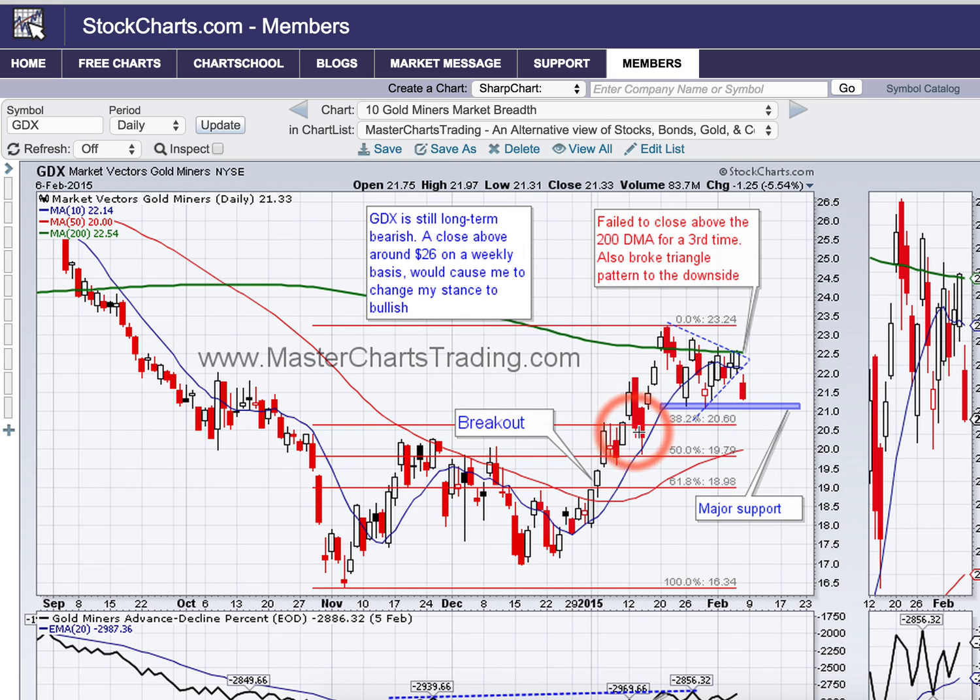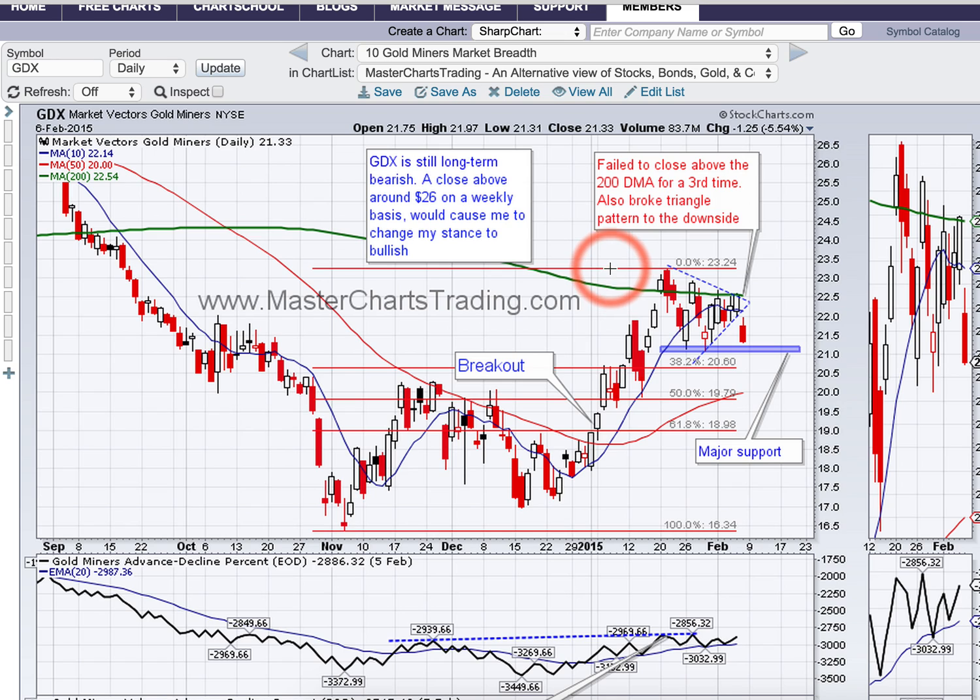Some of the features of this chart: you can see that this is a Fibonacci retracement, these red lines right there. It started an advance sometime in November, and I'm counting this January high as the high for this particular advance, and this retraced to 38%. That's a very normal kind of retrace. So I'm targeting at the very least a $20.60 retrace for how far it will fall. But more likely it will go even further to like a 50% retracement around here.